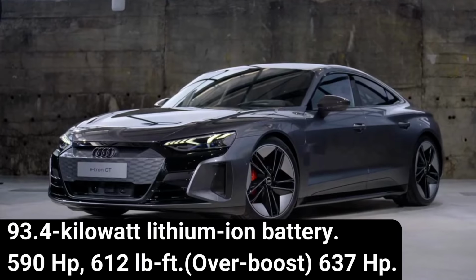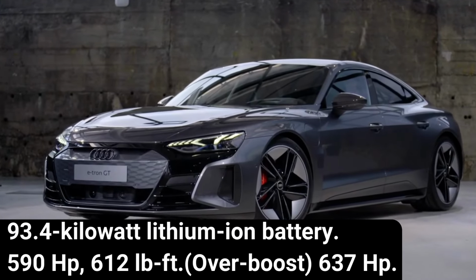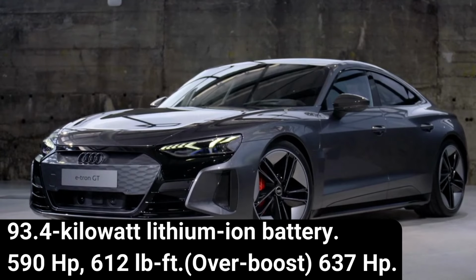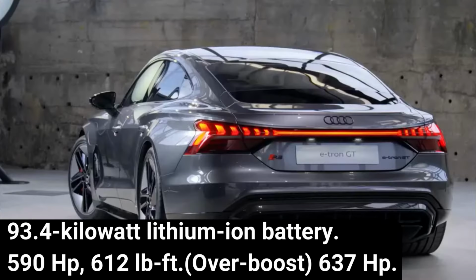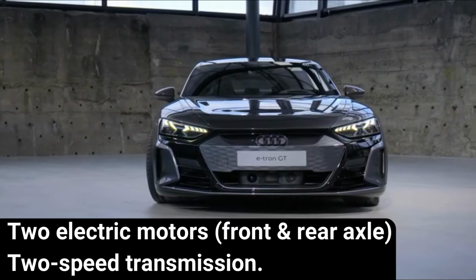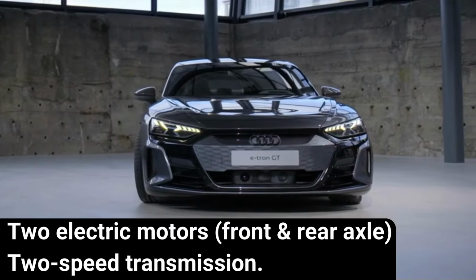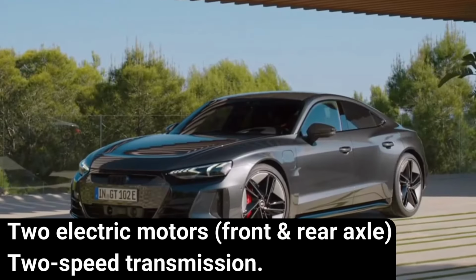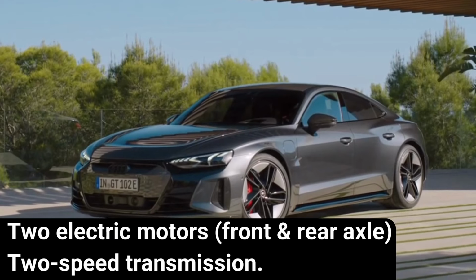Powered by a 93.4 kilowatt-hour lithium-ion battery, producing 590 horsepower and 612 pound-feet of torque. With the overboost function, it temporarily boosts output to 637 horsepower. The power is sent to two electric motors, one at the front axle and another at the rear. The rear motor is also equipped with a two-speed transmission, with the first gear used for aggressive acceleration.